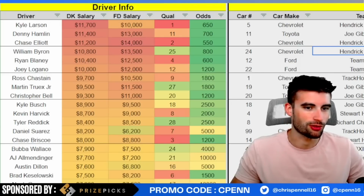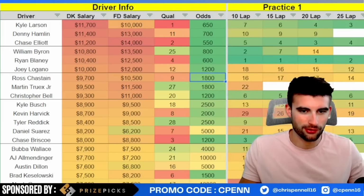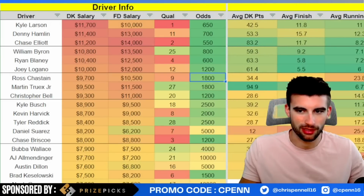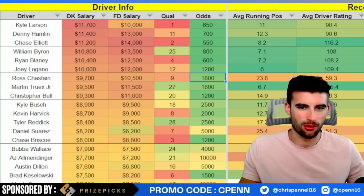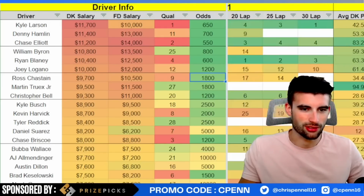But Homestead's a really good track for him. Martinsville, on the other hand, he hasn't really been at his best. Short flat tracks for Kyle Larson have never really been his bread and butter. And if you're looking at his numbers in Martinsville, sure, he's led some laps here before, but only 1 top 5, 2 top 10s, and definitely has not been the best driver by any means.